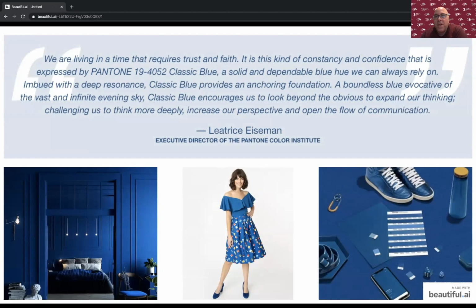We're living in a time that requires trust and faith. It is a kind of consistency and confidence that is expressed in Pantone 19-4052 Classic Blue, a solid and dependable blue hue that we can always rely on. Imbued with deep resonance, classic blue provides an anchoring foundation, a boundless blue of the vast and infinite. Like the evening sky, classic blue encourages us to look beyond the obvious, to expand our thinking, challenging us to think more deeply, increase our perspective, and open the flow of communication.